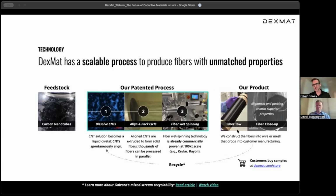And then finally, our product is typically a fiber tow of parallel filaments, anywhere from 1 to potentially thousands of filaments as we scale up our fiber spinning technology. And then, as I mentioned, at the end of life of a product, we can take those fibers, rip them out of whatever you've got them in, and put them back in at the beginning of our process and make fiber anew with the same properties as we produced in the initial process. Again, we've got an article here that you can read about that, based off some research at Rice University.